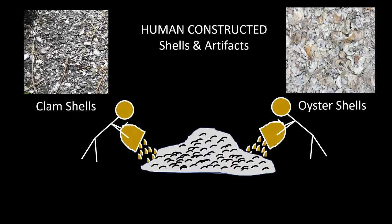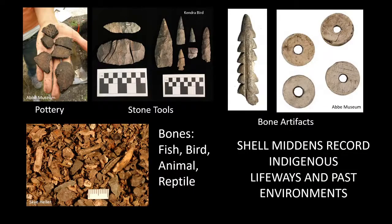Most shell middens in Maine were made by the Wabanaki people who have lived here in Maine for thousands of years. The middens on the Maine coast are made mostly of clam shells, but some in the mid-coast area are made of oyster shells. Sometimes archaeological material is included with the shell. Artifacts that can be found in shell mounds include indigenous pottery, stone and bone tools, and animal, fish, bird, and reptile bones. Archaeologists can use these artifacts to understand indigenous lifeways from the past, what people ate, how they got their food, when they used the midden area, what season it might have been, and even what games they played.